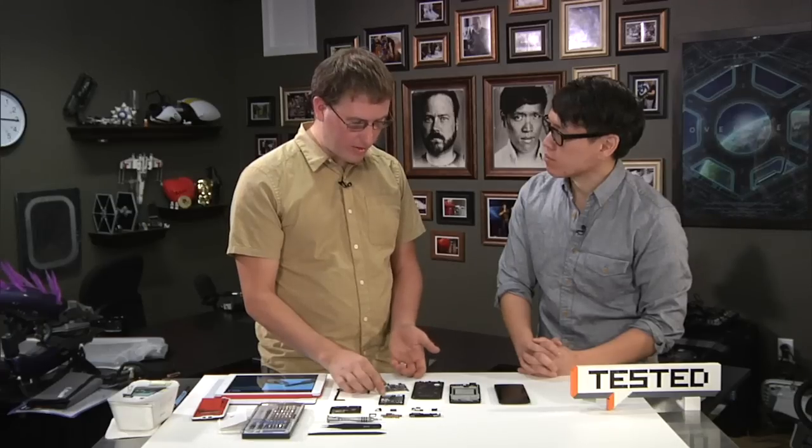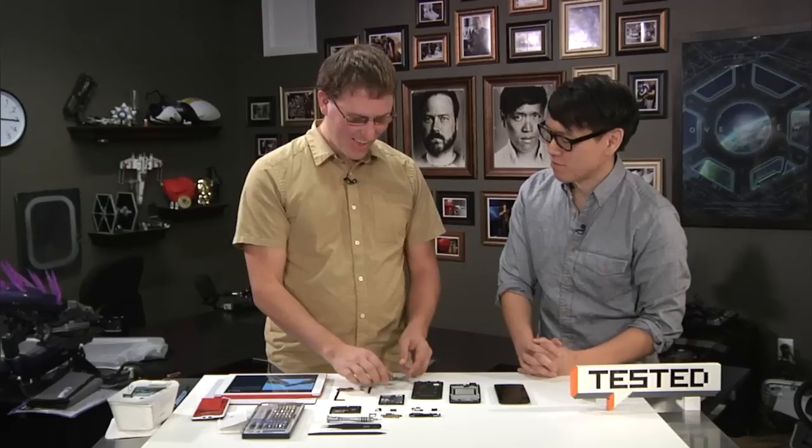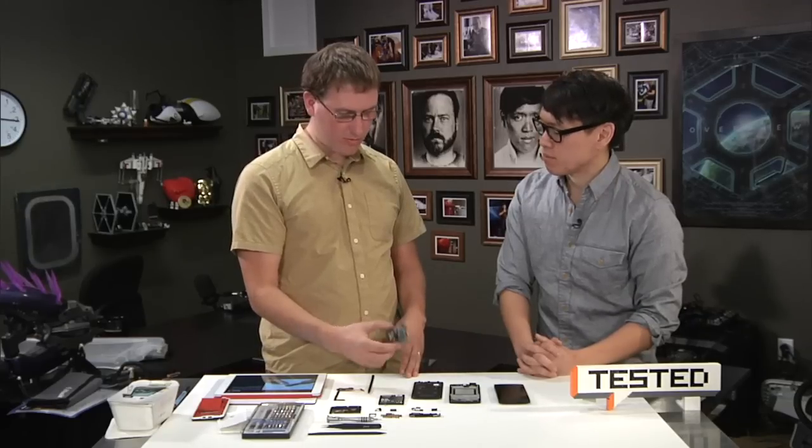So overall, this is exactly the opposite of Apple's product designs, where this is very straightforward to get in. We had reasonable screws, so if you had water damage and it was just the main board that was the problem, you could just swap that out.